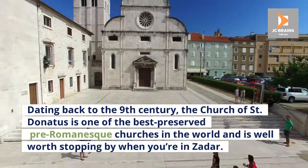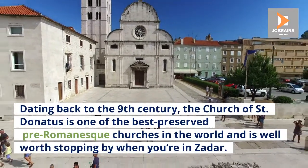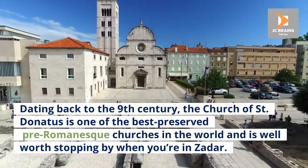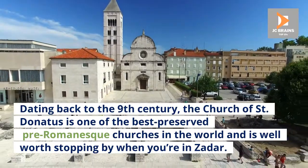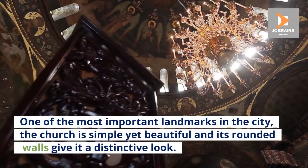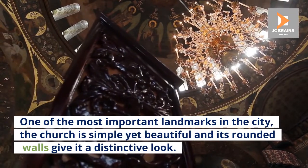7. Church of St. Donatus. Dating back to the 9th century, the Church of St. Donatus is one of the best preserved pre-Romanesque churches in the world and is well worth stopping by when you're in Zadar. One of the most important landmarks in the city, the church is simple yet beautiful and its rounded walls give it a distinctive look.